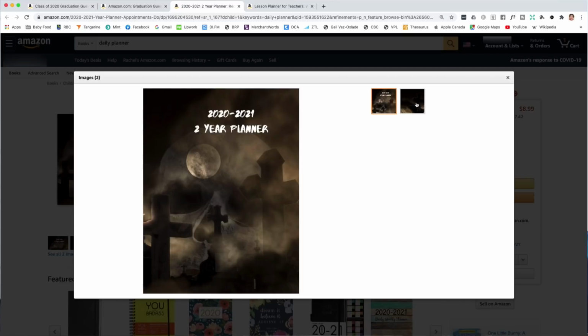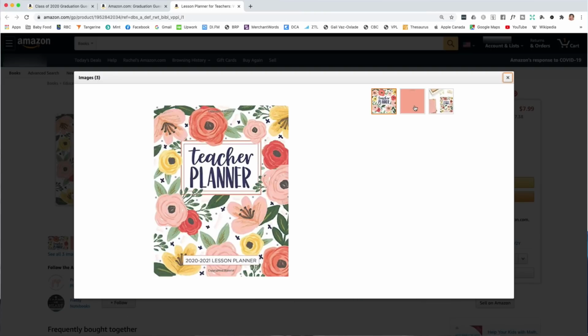It's a complete mismatch. And then also, it's really awkward placement of the text. I can't tell if this was supposed to be centered. It looks like probably it was meant to be centered, but it isn't, so it just looks misaligned. So this would be poor typography. Now let's contrast that with this teacher planner.